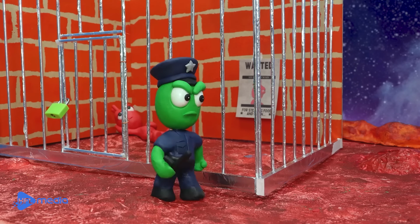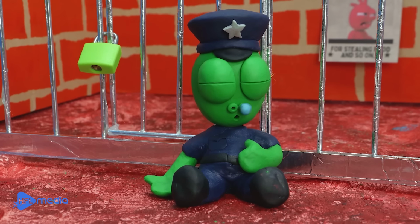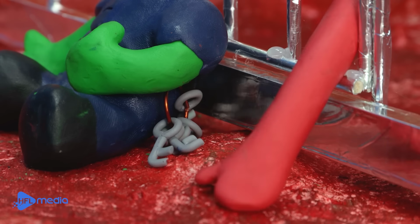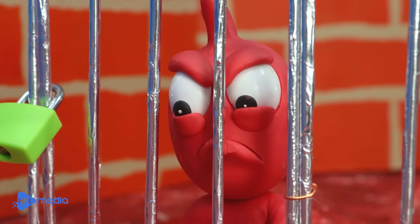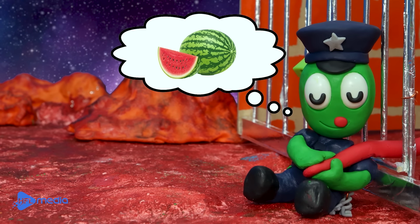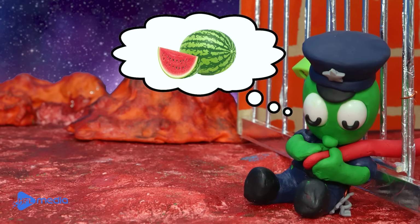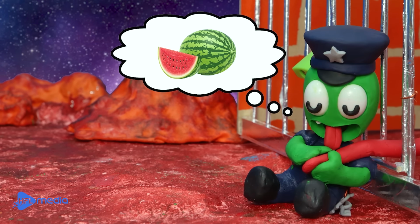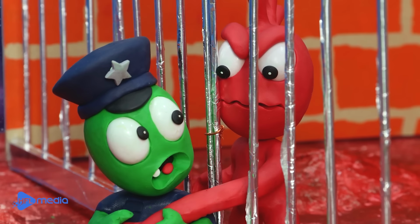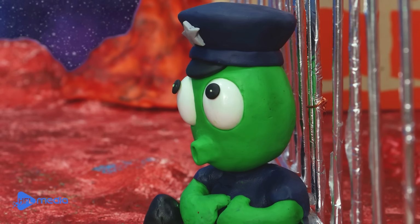Because Red stole food, he was locked in his room, and Pea Pea has the task of guarding him. Oh, why is Pea Pea falling asleep like this? Red is trying to steal the key, but it's not that easy. Pea Pea thought Red's hand was a watermelon. How hilarious! Pea Pea is awake. What a shame, Pea Pea.